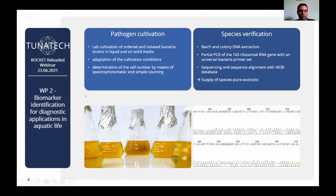Next to the cultivation of these bacteria strains, we also performed a PCR of the 16S ribosomal RNA gene with a universal primer set, with subsequent sequencing and sequence alignment with the NCBI database. This was just to check whether our strains were pure bacterial strains of the bacteria we wanted, and to hand over pure DNA extract to our partners Nitor and Curin. I think we found one contamination during the time, but most of the time it went quite well.